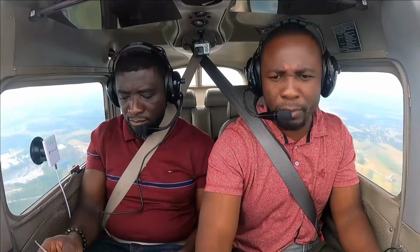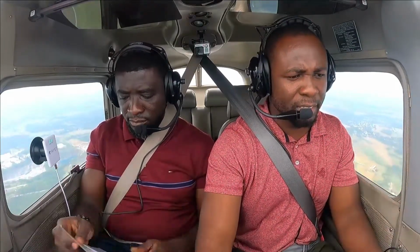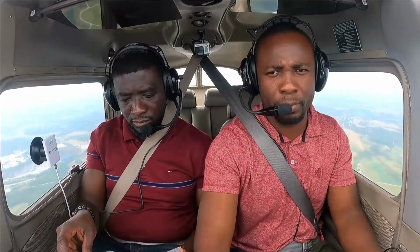Carroll traffic, Cessna 2621 Zulu, 3 miles south of the airport, inbound for the teardrop approach, runway 16, Carroll.